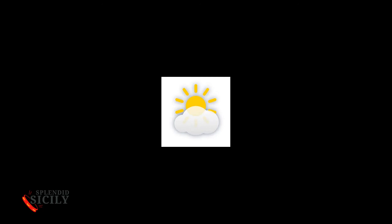Next week in Sicily, weather forecast mainly sunny on the whole island with some rare precipitation. Daytime temperatures above 25 degrees and therefore still guaranteed bathing in the sea. The sun rises around 6:40 a.m. and sets around 7:10 p.m.